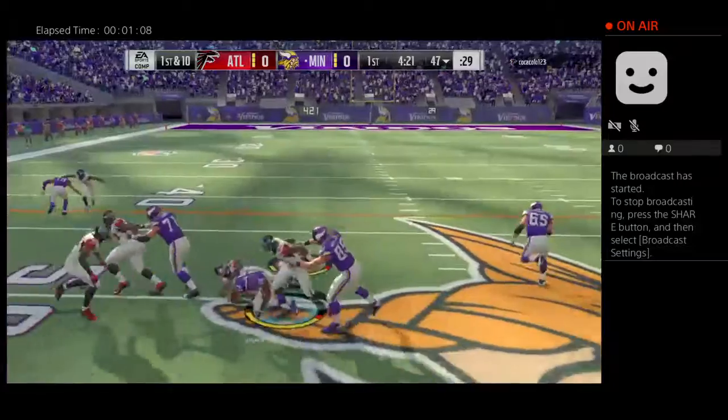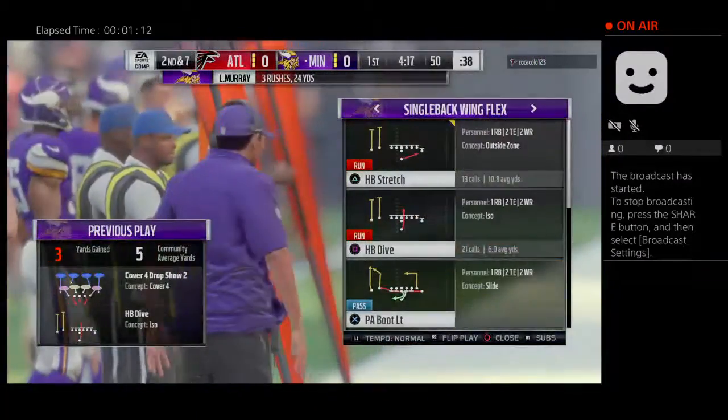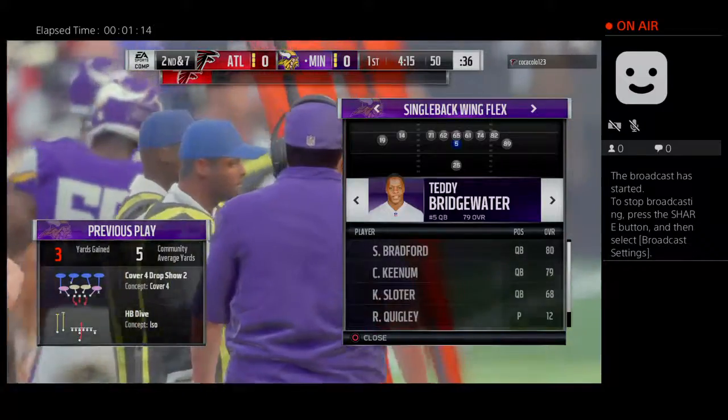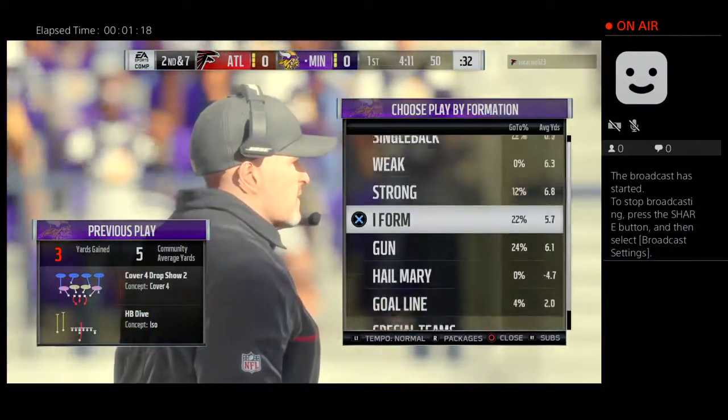Now a give. This is Murray. He'll get 3 up to midfield. Not much happening there on first down. I thought there might have been a hole for a split second. Yeah, but it dried up pretty quickly, didn't it? Closed fast.